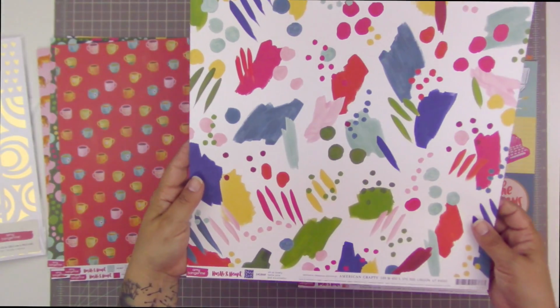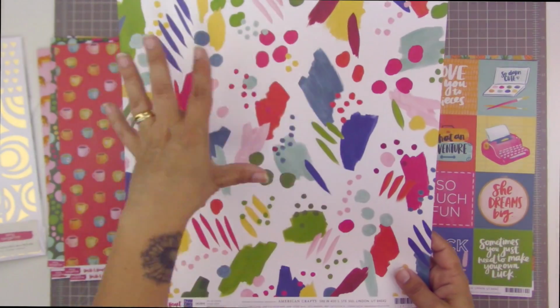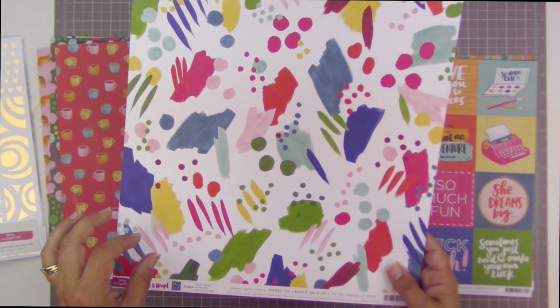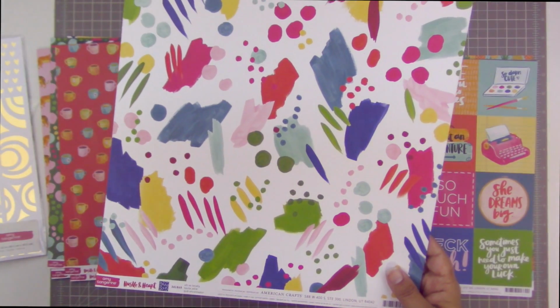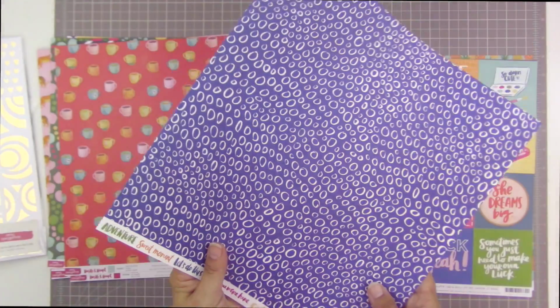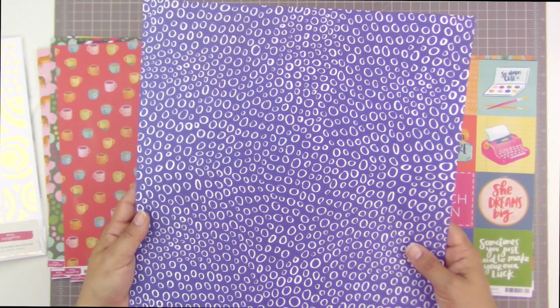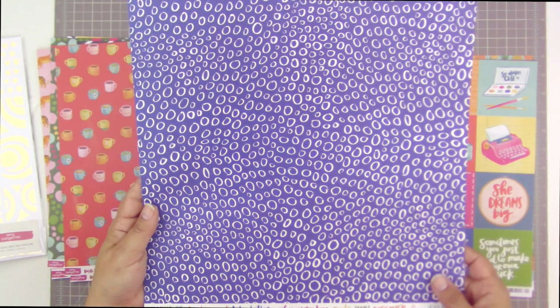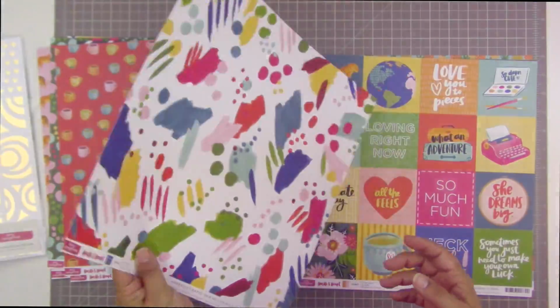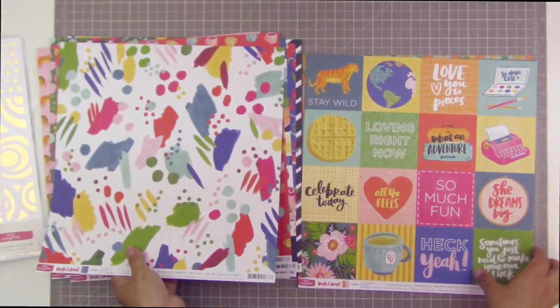This one is called Oh So Lovely, and it's like an abstract pattern of paint swatches and dots. It's really nice. It kind of pulls in a lot of the colors in the collection. And then the other side is all of these what look like hand-doodled O's or hollow circles. It's very funky looking. That would also look nice peeking out from behind something.